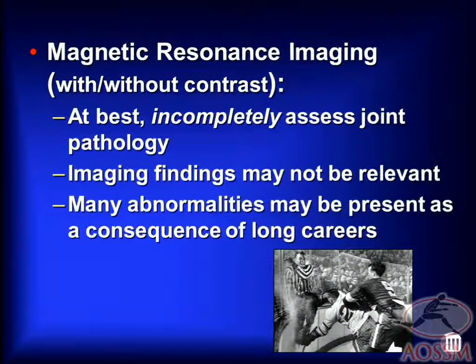As far as magnetic resonance imaging, I think at best these studies incompletely assess the existence of hip joint pathology, but oftentimes the imaging findings may not be relevant. Keep in mind that athletes that have participated in long careers may have all kinds of findings on MRIs that may have no relevance at all.